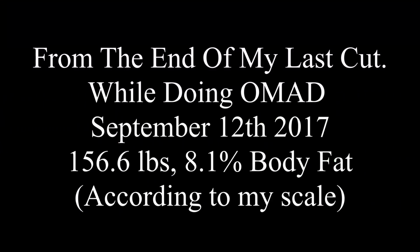Getting into today is basically all the strength progressions and all the exercises I've been doing throughout my 2 year bulk. Actually, a little bit over 2 years. I'm obviously cutting now, but this is something I wanted to go back and do, one, to show myself and then show everybody too.